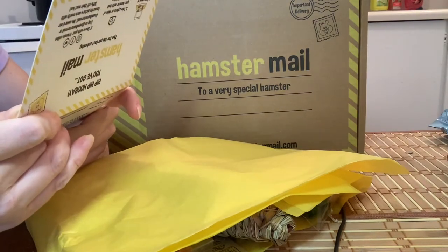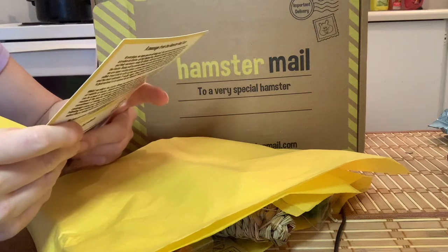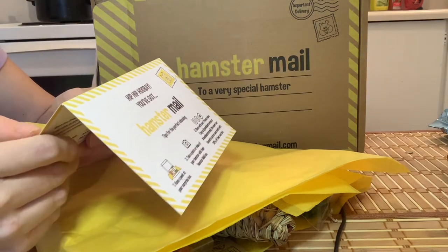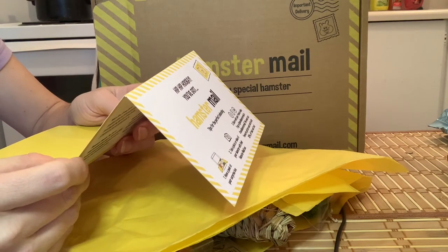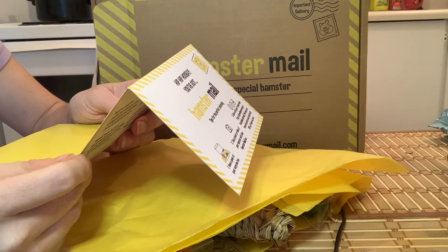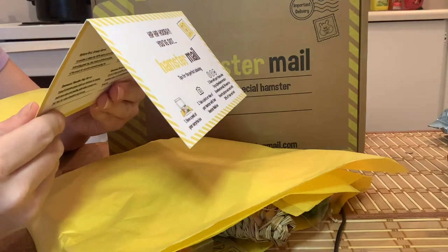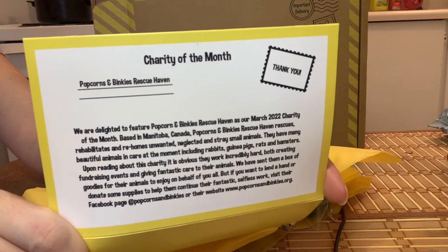And this one, every month we support a small animal rescue. And this month is, I don't know. Oh, right here. Popcorns and Binkies Rescue Haven. And they are based in Manitoba, Canada. Well, look at that. Oh, he's squashing. Okay. They have many beautiful animals in care at the moment, including rabbits, guinea pigs, rats, and hamsters. They work incredibly hard, both creating fundraising events and giving fantastic care to their animals. We have sent them a box of goodies for their animals to enjoy on behalf of all of you. But if you want to lend a hand or donate some supplies to help them continue their fantastic selfless work, visit their Facebook page at Popcorns and Binkies or their website www.popcornsandbinkies.org. Right here, that is if you want to pause and donate to a wonderful charity.